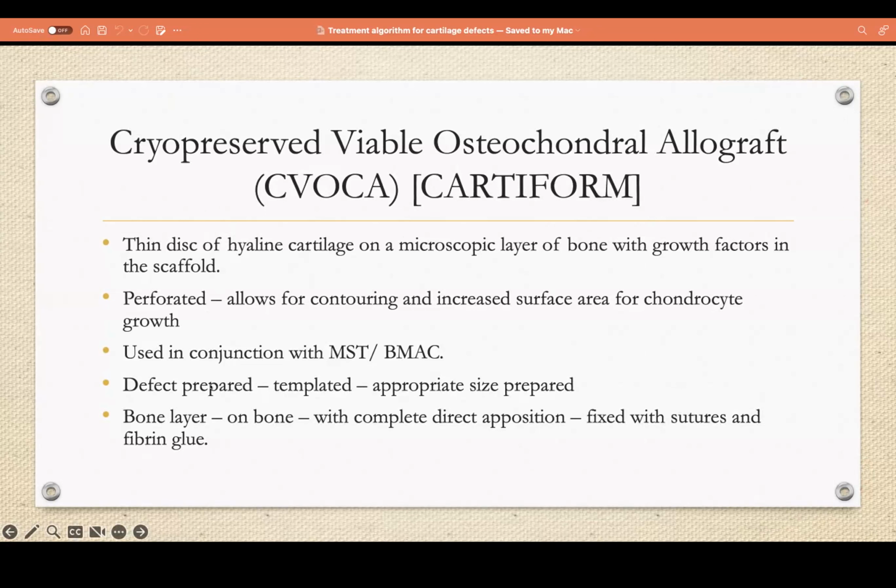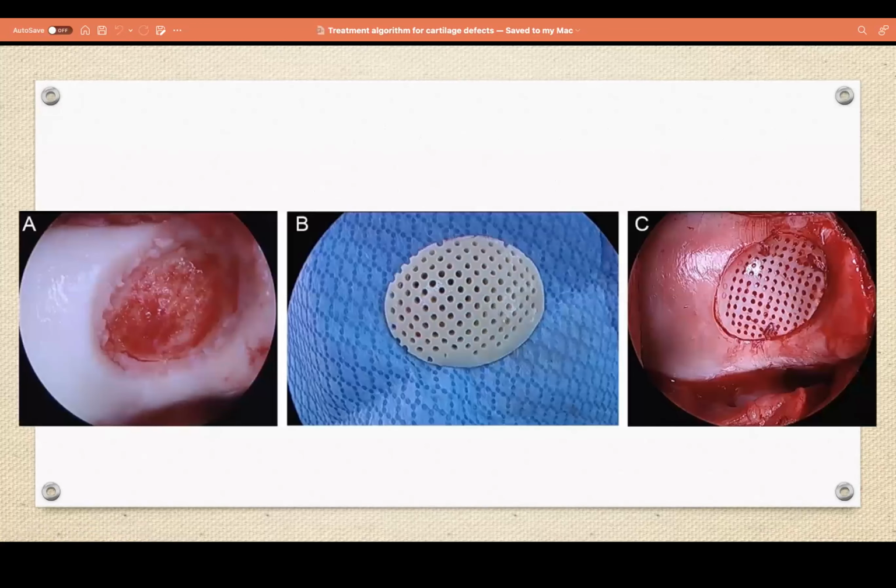So the defect is prepared, templated, and the appropriate size scaffold is used. So the point to be noted is the bone layer should be in direct opposition against the subchondral bone, and hence is usually fixed with sutures or using fibrin glue. This is an example of a scaffold, how it should be used. After the graft is prepared, the scaffold is templated and secured onto the defect.